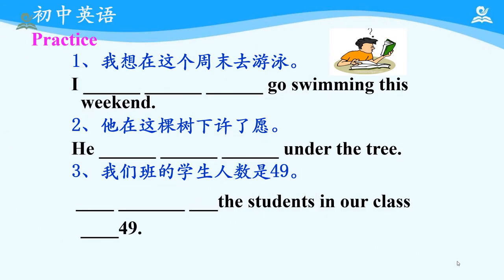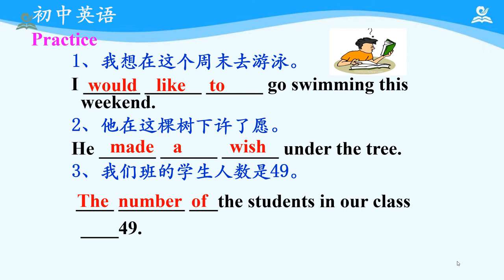Let's do some practice. Please complete the sentences according to the Chinese. You can pause and write down the answers. Now, let's check the answers. First, I would like to go swimming this weekend. Two, he made a wish under the tree. Number three, the number of the students in our class is 49.